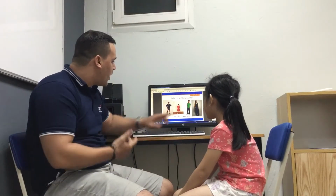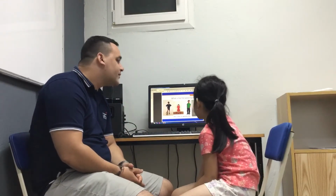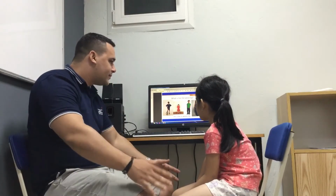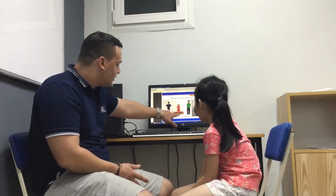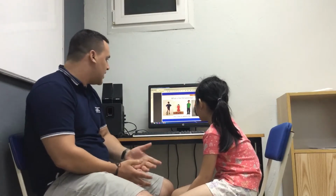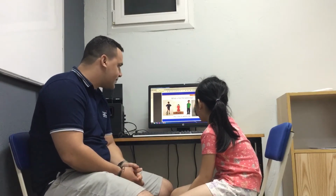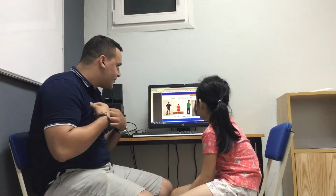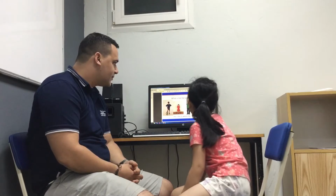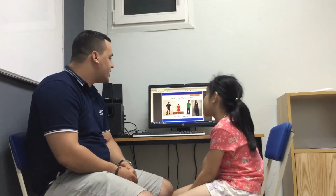Now, let's see. Can you tell me what this little girl is wearing? What is she wearing? She's wearing a red dress. A red dress, very good. And black shoes. Black and white shoes. Alright, I like it. What about this boy? What is this boy wearing? He is wearing a green t-shirt. And blue jeans. Alright, I like it.